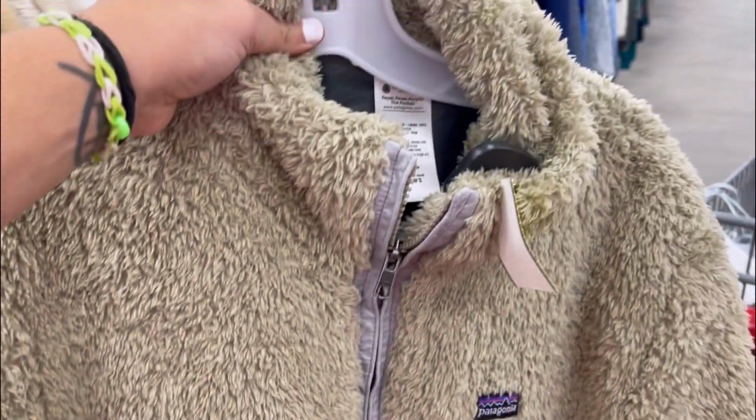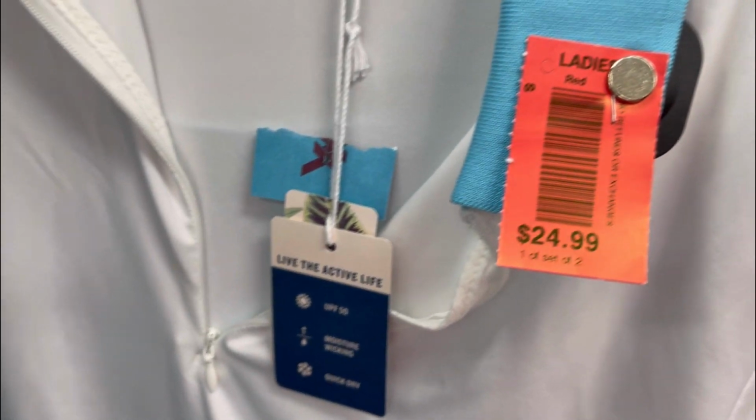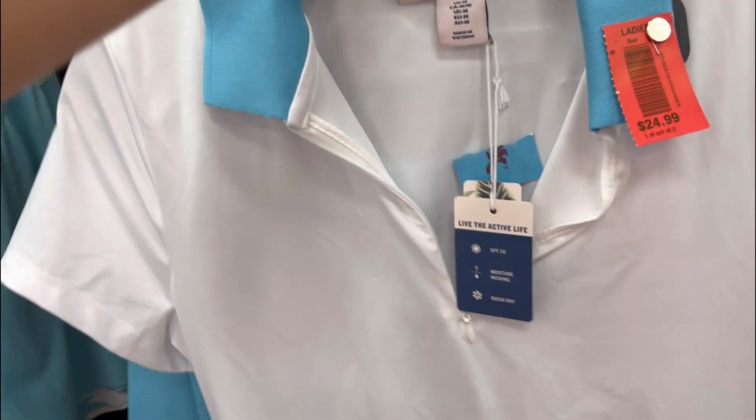Guys, I love finding Patagonia, especially the teddy jackets. This was full price for $13. We ran it on Whatnot and it already sold for $71. I normally pass on women's Tommy Bahama, but this was a new with tag top and bottom set for $12.50, and when I looked up comps, they sell between $50 and $80, so I went ahead and picked these up.